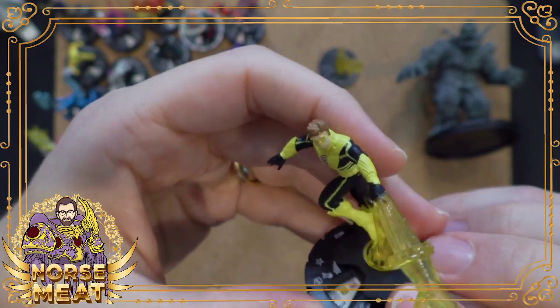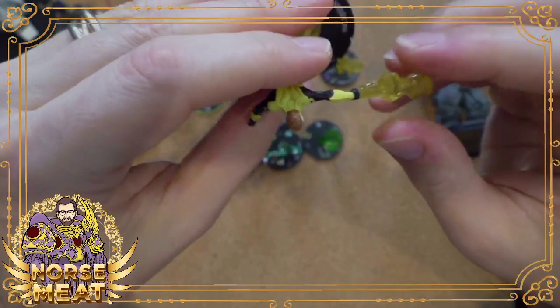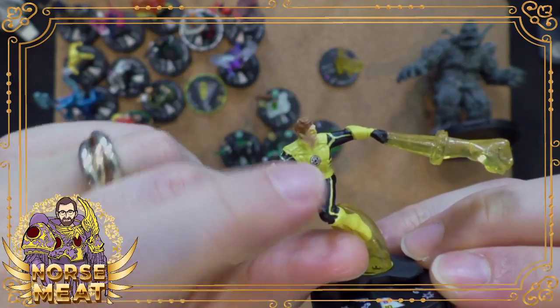So for this figure, I'm not going to scrape off the paint, but what I imagine is that this whole figure is translucent and they've just painted over it.